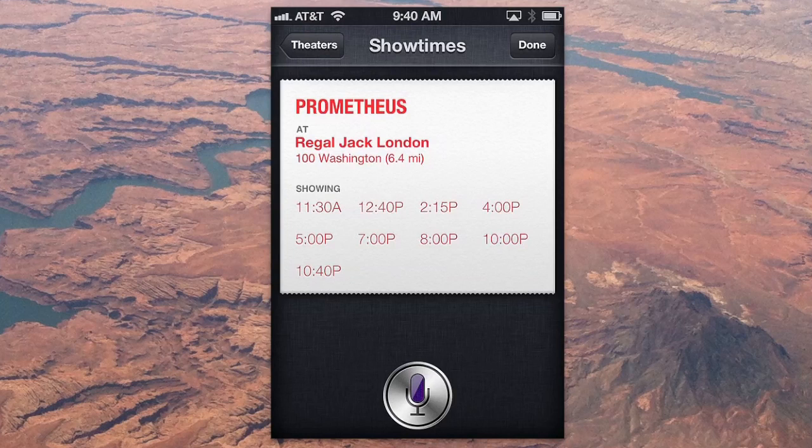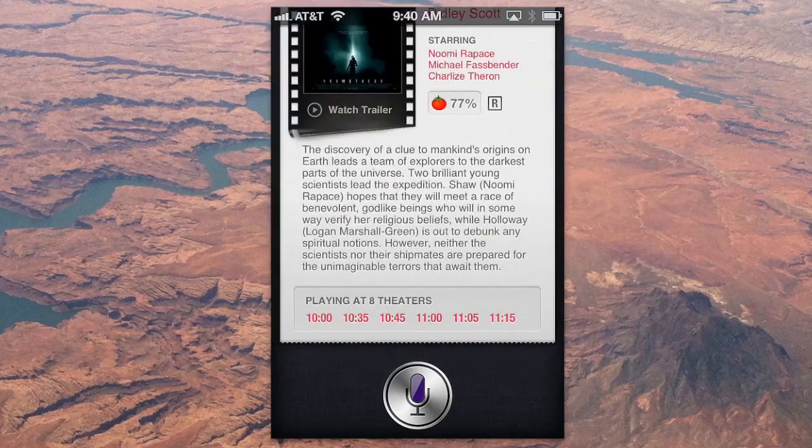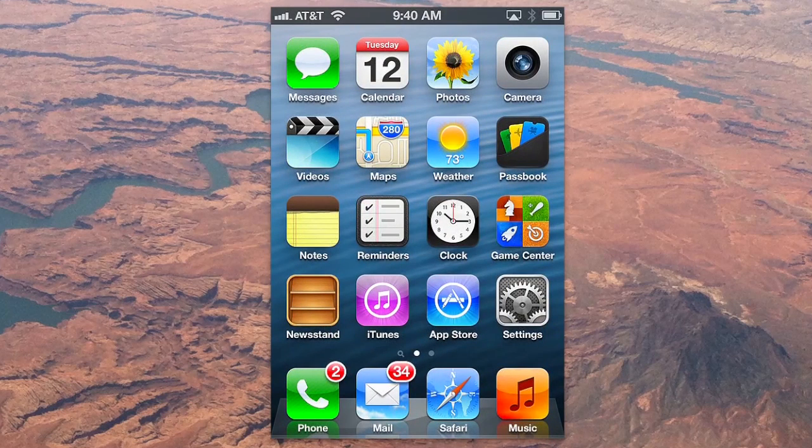Now, as of now, there's no option to buy my tickets. I'm tapping on the different times, and I get nothing. But still, really great improvements to Siri, both in terms of accessibility for more languages, as well as expanding the feature set with sports and with movies. Really nice stuff here. So those are just 3 of some of the new features of iOS 6.